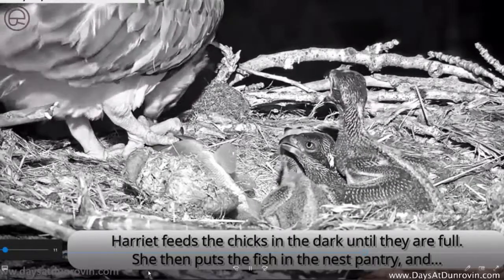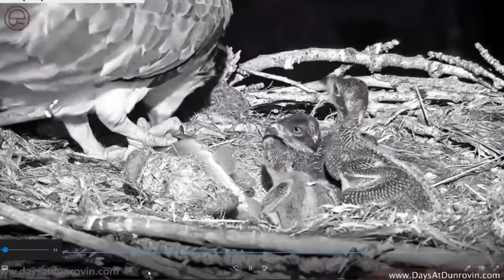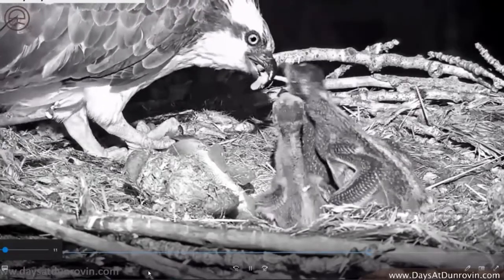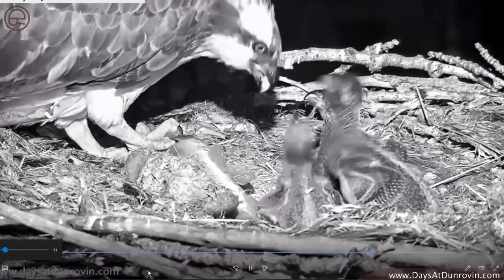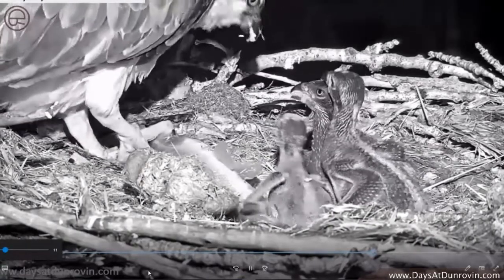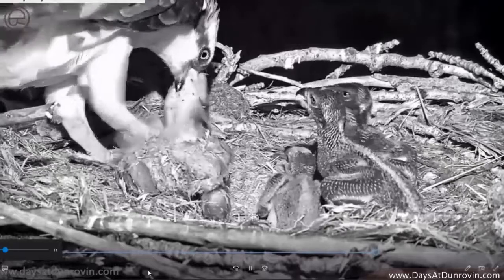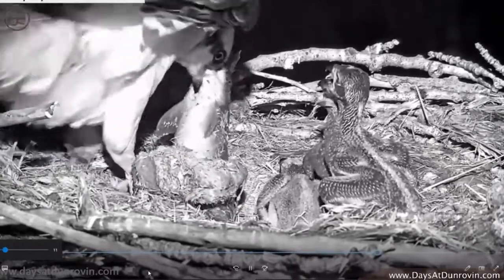After dark, and in the middle of the night, that fish is still there, and she wakes up the chicks and feeds them. So here we're having a midnight snack later in the night. This Swoop is really an impressive bird. Actually, this is the first feeding, but I'm pretty sure that she wakes them up in the middle of the night and feeds them again.